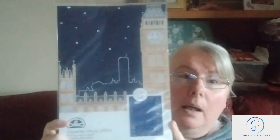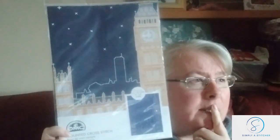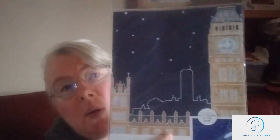The next one is this one that I think Andy bought me. Either that or I... Did you buy me this one, or did I get it free from my points at work? Yes, I bought you that one. Anyway, this one is a cityscape of London. You can see the Houses of Parliament and Big Ben. It looks quite large, but it's not full coverage because it's on dark blue. It's going to be on navy blue Aida.